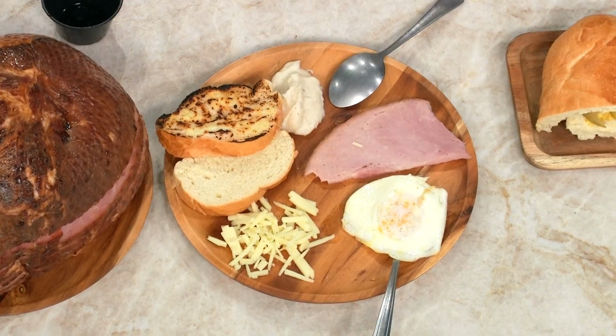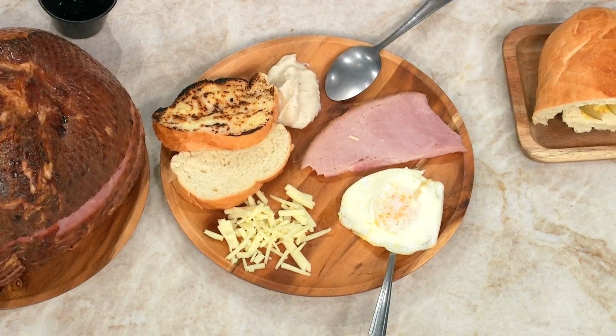So you make a bechamel, which is just milk thickened with a roux, a little bit of cheese, ham, and then more of the roux and everything on top. Throw it under your broiler and melt it. And it's a real simple way to have a nice little grilled cheese.